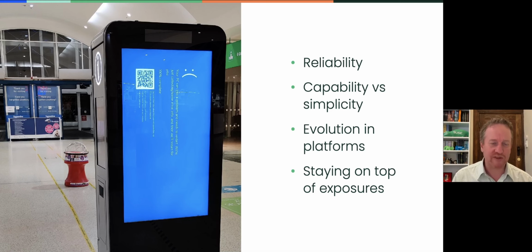And this is combined with an evolution in the platforms. I mentioned ARM before as one low power alternative that's becoming very popular on the edge. But this evolution is constant, is continuous. So we have almost the Harbour Bridge painting problem. As soon as you have rolled out an entire platform, an entire environment, you need to start again and look at what's the next generation of technology and how can that be applied.